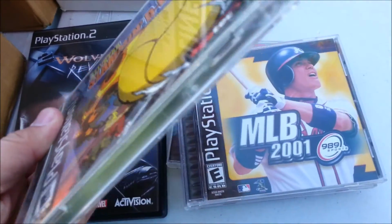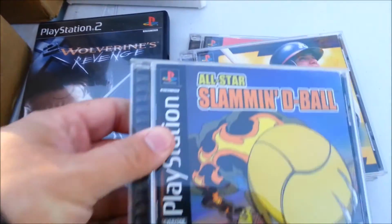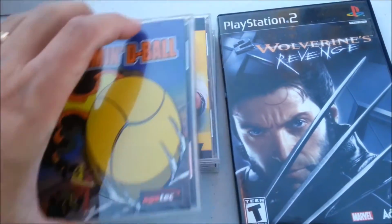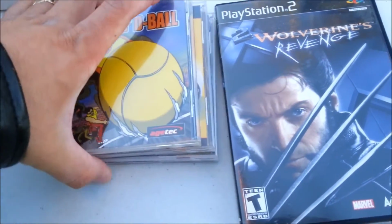The really nice lady who usually sells games for $1 has, well, more games for $1. 4 PS1 games and a PS2 copy of X2 Wolverine's Revenge. Fantastic additions to my Get Well Gamers donation box.